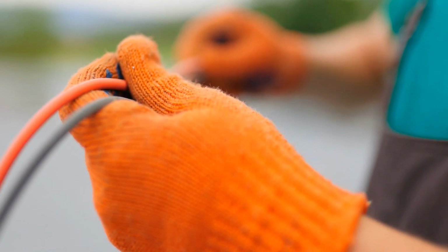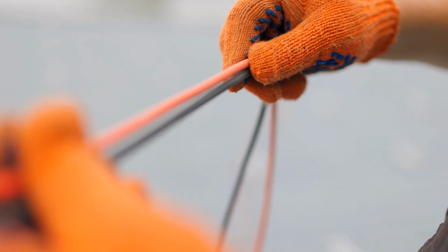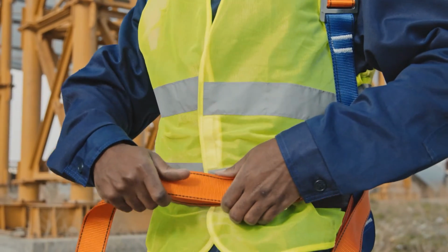Don't forget those gloves. They're like the perfect accessory, giving you a better grip on tools and protecting your hands. And speaking of gear, let's talk shoes. No, not the latest sneakers, but closed-toed or even steel-toed shoes. You want solid footing and protection from anything that might drop. Now, the fall harness might not be the most comfortable or stylish thing, but think of it as your safety net. If you're up high and things go sideways, that little number is going to be your best friend.